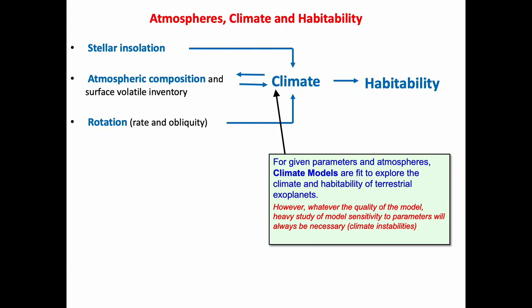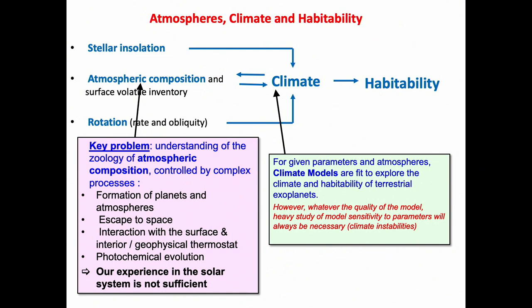Of course, the big problem is that to estimate if there are a lot of habitable planets or not, we don't know much about the possible composition of the atmosphere. It's very difficult to understand the zoo, the possible zoo that we have for atmospheric composition. It's controlled by complex processes: the formation of the planet and the atmosphere, the escape to space, the interaction with the subsurface and the outgassing and stuff like that, the photochemical evolution. And these are much more complex to model than climate, in my opinion. Of course, my job is to model climate, but I think it's difficult.